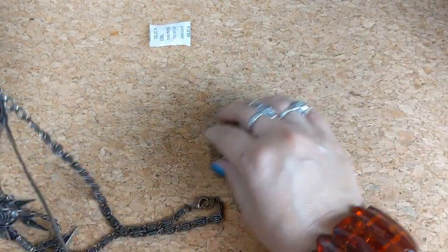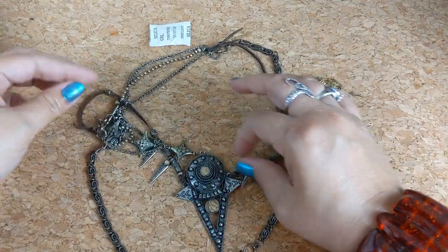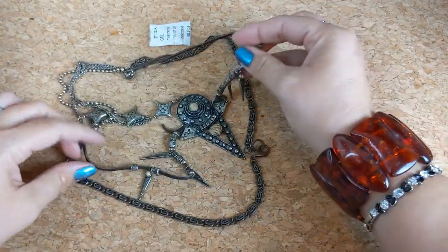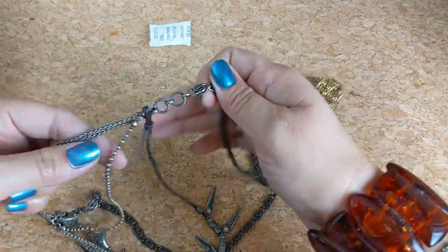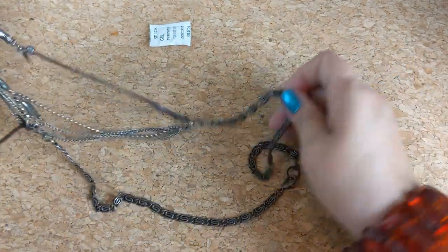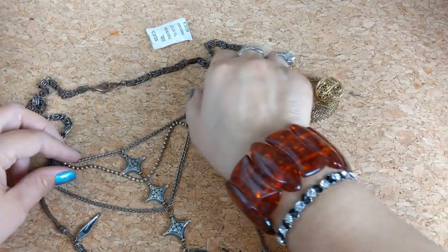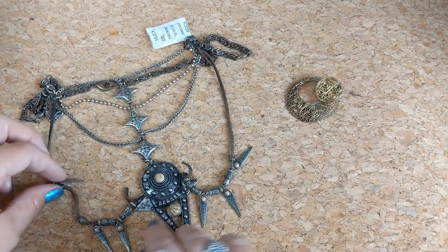Okay, this looks worn. Okay, wait a minute. Maybe I'm not holding it right. Oh yeah, no. What's going on here? Wait, what? Where's the clasp? Oh, it's up here. Okay. All right, I see now. So we've got like three stars here, some kind of Southwest vibe going on here.